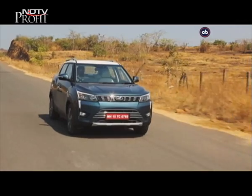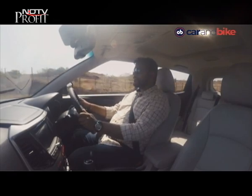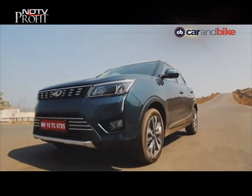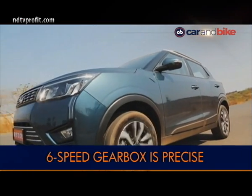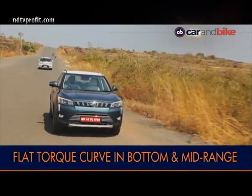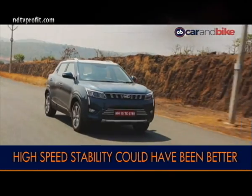And as far as ride quality is concerned, it's quite supple. The suspension soaks up all the undulations on the road quite nicely. The 6-speed gearbox too works very well, offering smooth and precise shifts. The torque does taper off towards the top end, but that is not where the engine revs will be. It will be in the middle, and the torque curve is pretty flat in the bottom and the mid-range, offering great drivability.